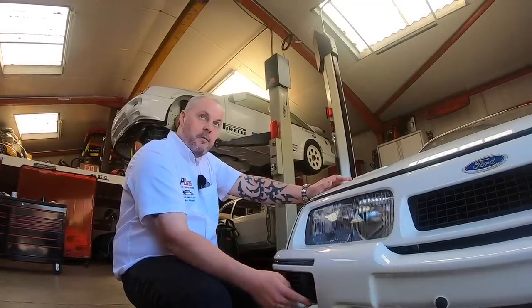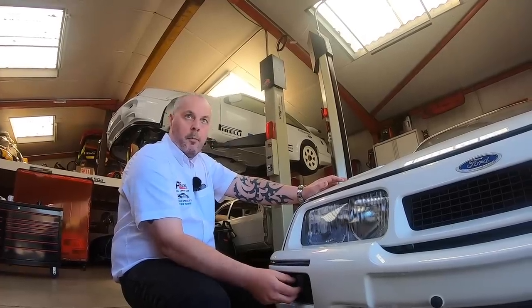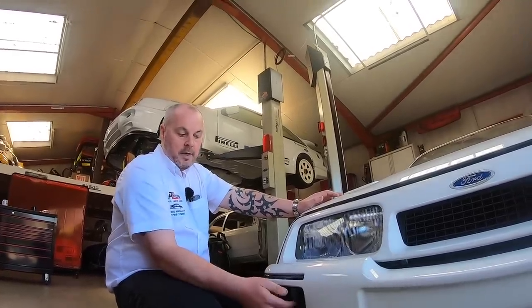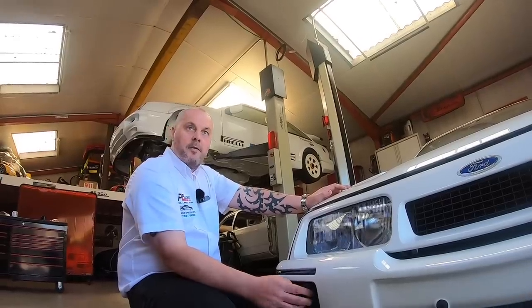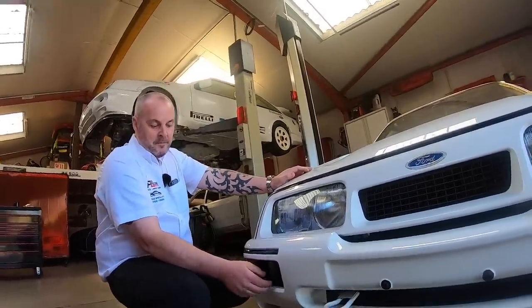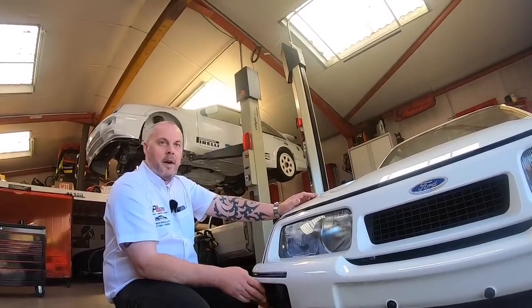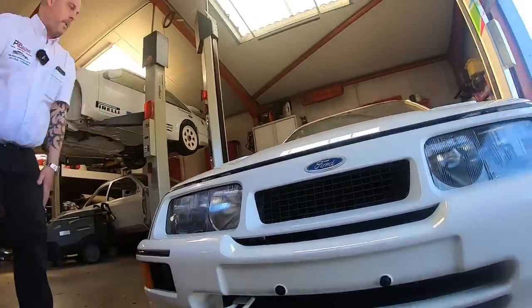So you will see some 500s with the fog lights still in, because some people want their fog lights. So they put the fog lights back in and sold these to somebody for 50 quid, and now they're 500 quid or 1,000 quid. But most 500s have got them in because it's something that easily identifies it, really. So that's the front end.